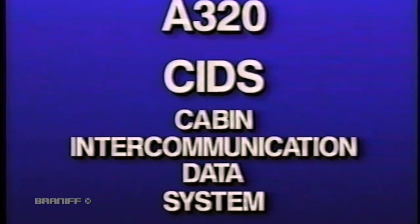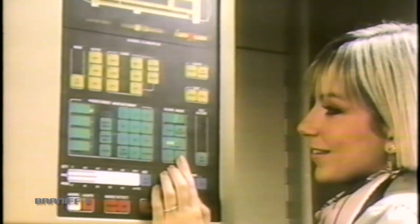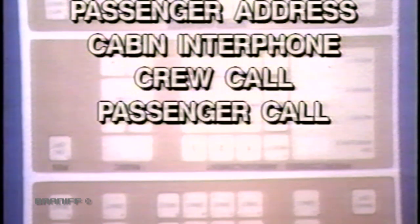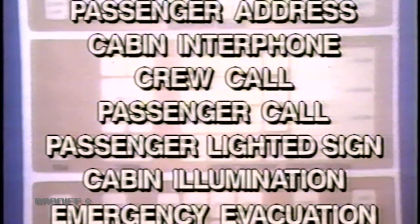SIDS, Cabin Intercommunication Data System. Located in the forward passenger entry doorway above the flight attendant jump seats is the Cabin Intercommunication Data System, also referred to as SIDS. The SID system is a programmable microprocessor-controlled system that provides the control, operation, and testing of the following cabin systems: passenger address, cabin interphone, crew call, passenger call, passenger lighted signs, general cabin illumination, emergency evacuation signaling. The PA system on this aircraft is operated through a handheld phone.